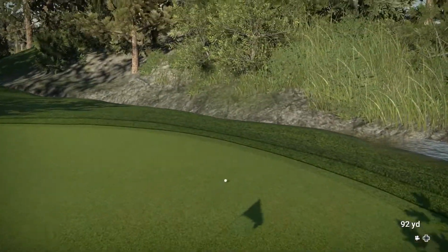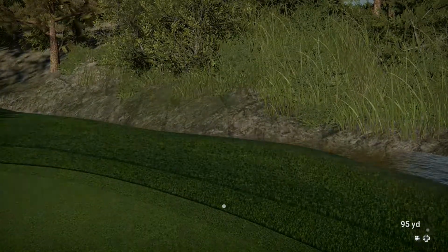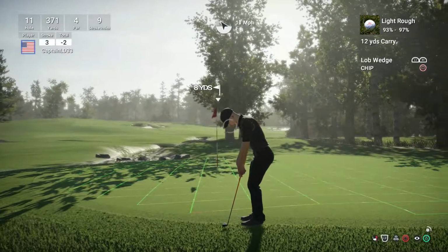That's a decent shot there. I probably could have hit pitching wedge and gotten it closer, but honestly, I'll take it out of the rough. I will absolutely take it.